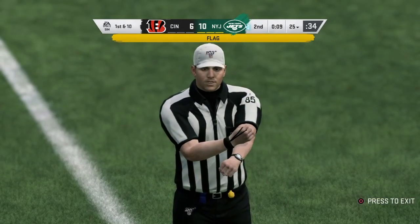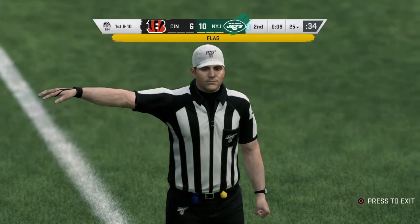And he'll be brought down. Oh, that's a face mask. Certainly looked like it. Indeed, here come the flags. Defense.